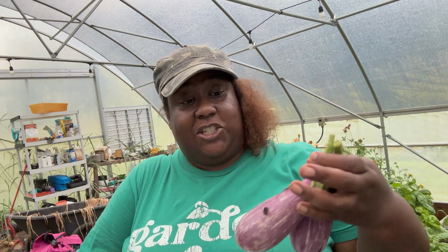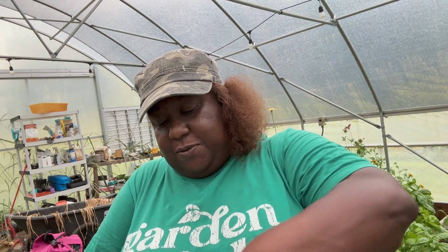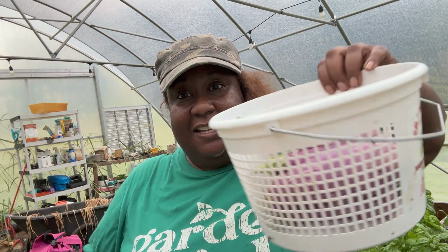I tried it for the first time last year. I got nothing. I just got six. But you see how this one is more shiny? I think that's probably the perfect size. It's a mini eggplant. It says when it starts to get dull that it may be a little bit overripe. But I'm so excited. They were just staring at me, and I'm like, let me go and get them while I'm in this bed. See, I told y'all I'll be going for the food. But that's okay. We got some herbs.